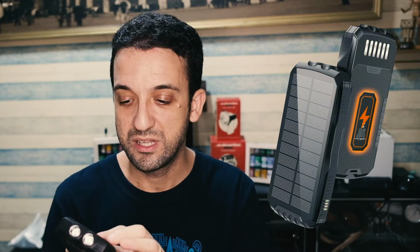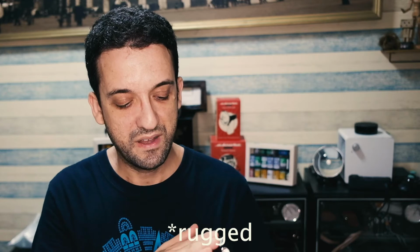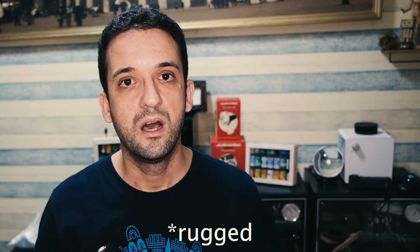I have here another one. This is the rugged model that honestly, compared with the other one, is charging through solar but is extremely slow. It has the good point that the battery itself being rugged, it's good to bring with you when you're going out, because in case it falls down or some water goes on it, you don't have to be worried.